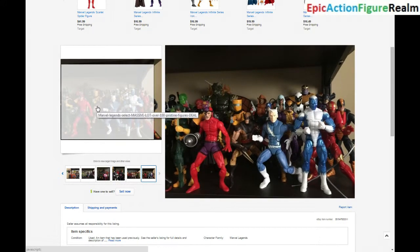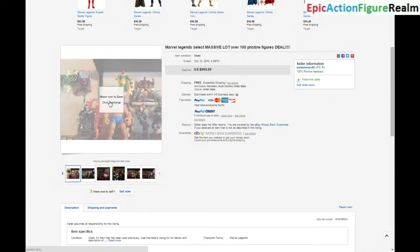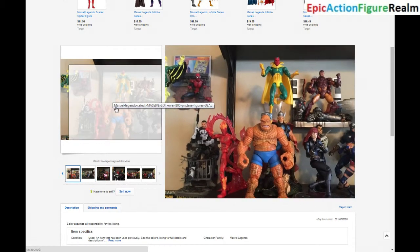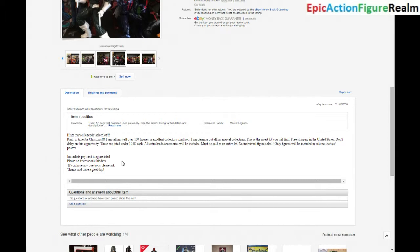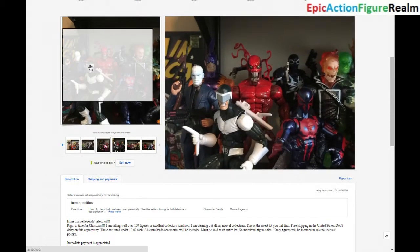If you're lacking ample Marvel Legends, and if you want more Marvel Select and more Toy Biz Marvel Legends figurines, this lot isn't bad by any means. They really don't seem to be missing their accessories for the most part. Even he said that they're in excellent condition. There's 100 figures listed technically at $10 each. They're sold as an entire lot, so it's not a bad deal by any means.